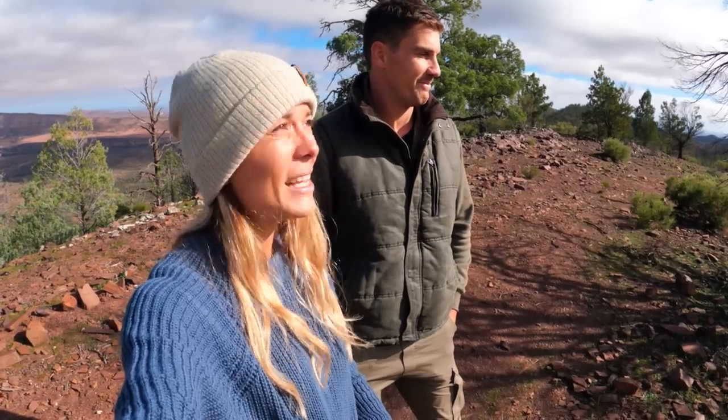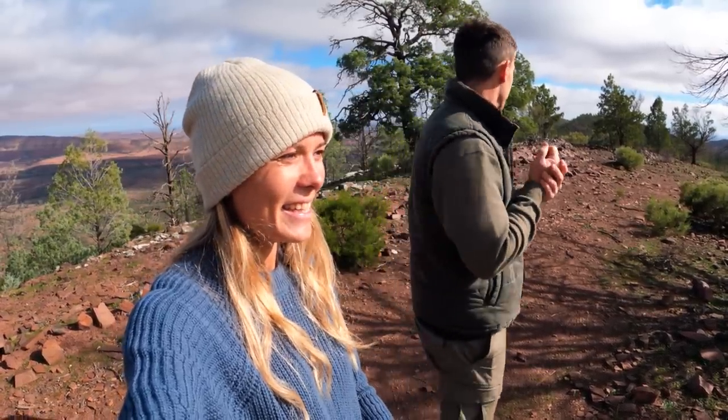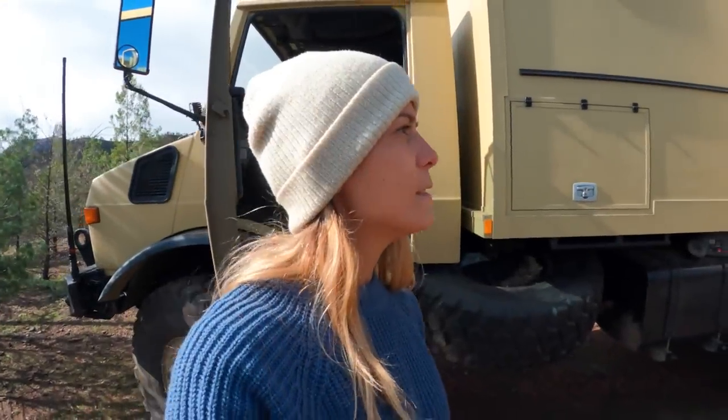Really nice track, really nice day, sunny again. Yeah, a bit of cloud about, but it's not bad at all. Very nice. Still very chilly up here, but the sun's warm. Yeah. So that little walk was nice. Now we'll come back to the mug.